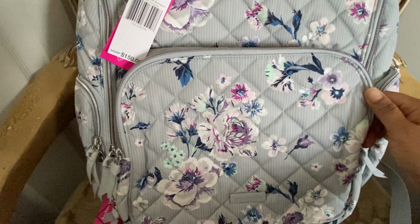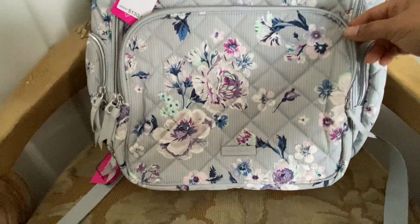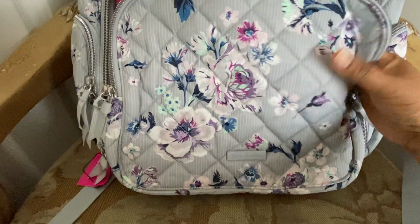It's almost like menswear meets very feminine floral. And I kind of like that. And the gray is really nice. And then performance twill, you guys heard me rave about that before. I just love it.